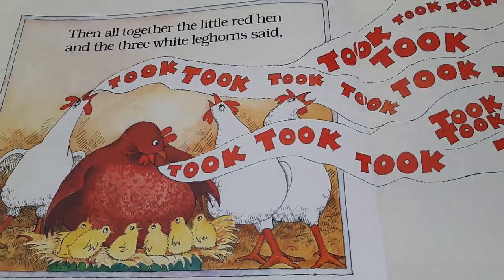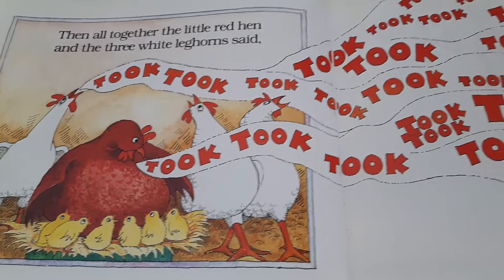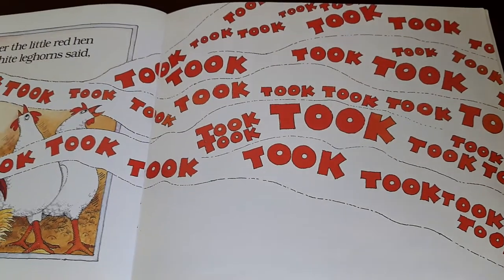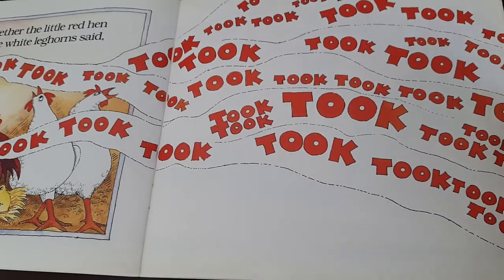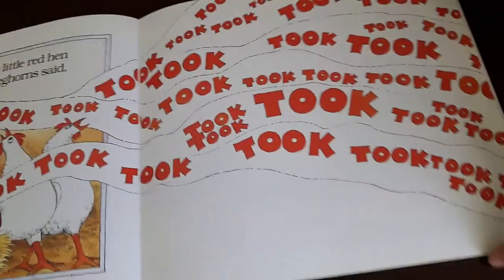And then all together, the little red hen and the 3 white leghorns said, "Tuck, tuck, tuck, tuck, tuck."